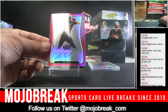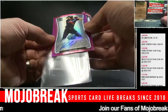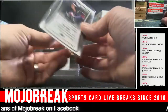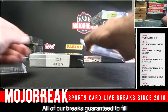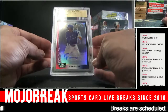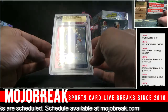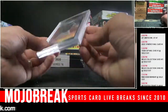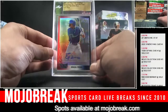Zach Veen. Magenta parallel. Rockies. Going out to the Rockies. I think he's a big prospect. 7/20. And the Beckett slabbed. Ooh, 1/1. Eric Pena. That's a big one. I think that's, is that Royals? Prismatic red, white, and blue. Eric Pena, 1/1. It's got some weight to it. Royals. All right, later.